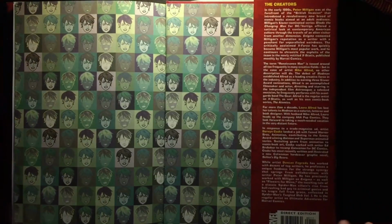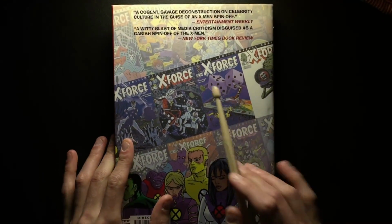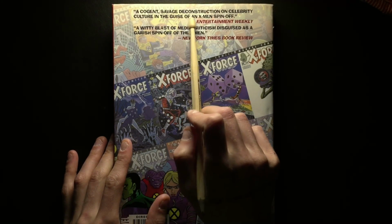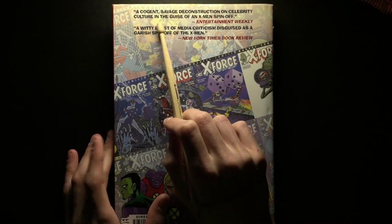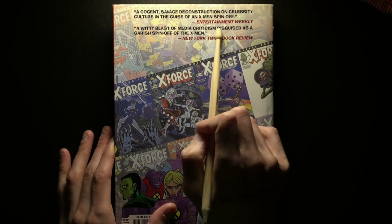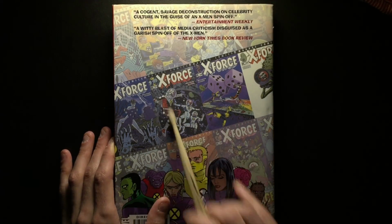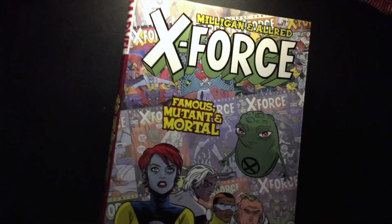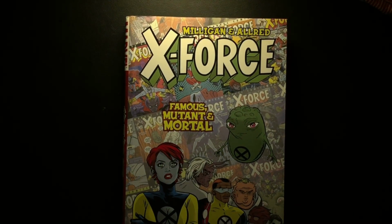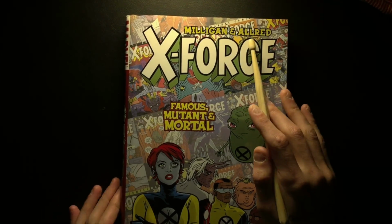So, if you're looking for something different, here, a cogent, savage deconstruction of celebrity culture in the guise of an X-Men spin-off. A witty blast of media criticism disguised as a garish spin-off of the X-Men. So if you're one of those people who likes something a little different, try the X-Force. There are a lot of different versions of the X-Force. This is the Milligan and Allred X-Force Omnibus.